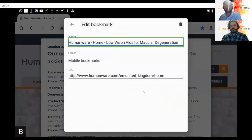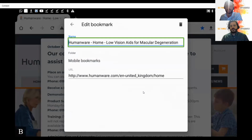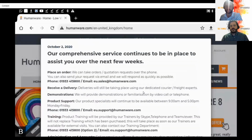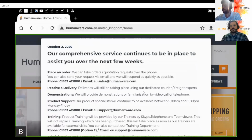Edit bookmark. Humanware. Home. Low vision aids for Mac. Or it will take you to the edit bookmark screen to allow you to rename it or change the folder, so maybe you want to organize your favorites in a different way. There should also be a delete button at this point, so I'm going to use my thumb keys to find the delete button. Bookmarks. And press enter. Chrome. Humanware. Home. Low vision aids for Mac. And that's then deleted the bookmark.